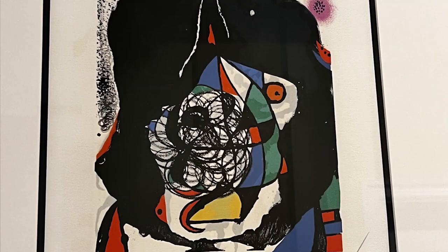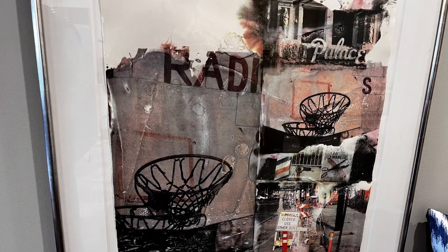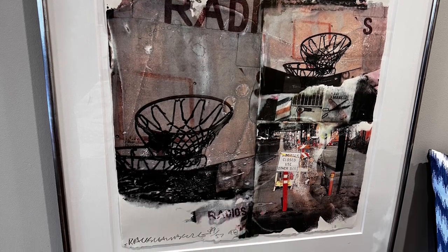So I really got my start collecting art with a gift of this limited edition Moreau from a good friend of mine and work colleague, Jeff Maurer. Later, his wife, Julie Klein, who's both a curator and an art consultant, was able to help me acquire several other nice pieces of art, including this limited edition Robert Rauschenberg.